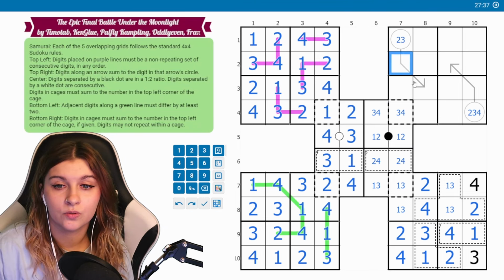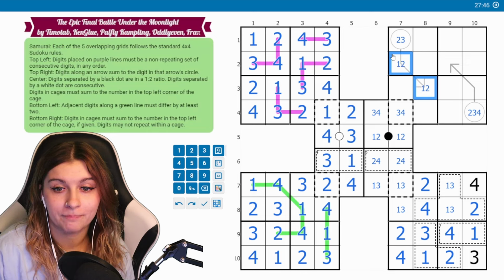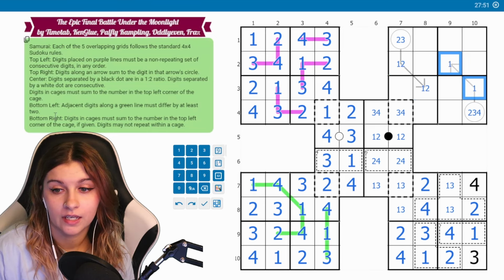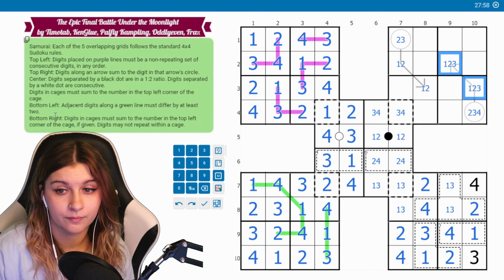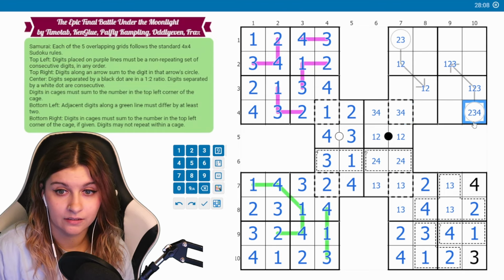Possibilities. If this is a 2, this would be 1-1. If this is a 3, this would be 1-2. Oh, maybe I should have written that in a long time ago. That's pretty restrictive. If this is a 2, this would be 1-1. If it's a 3, it'd be 1-2. If it's a 4, it would be 2-2 or 1-3. This is 3-4, meaning this can't be 3 and 4 here. This is a 1-2 no matter what.